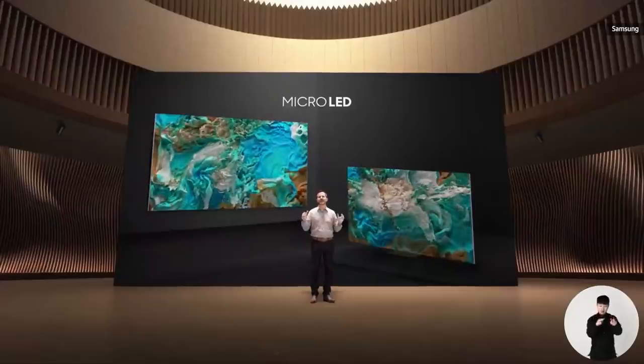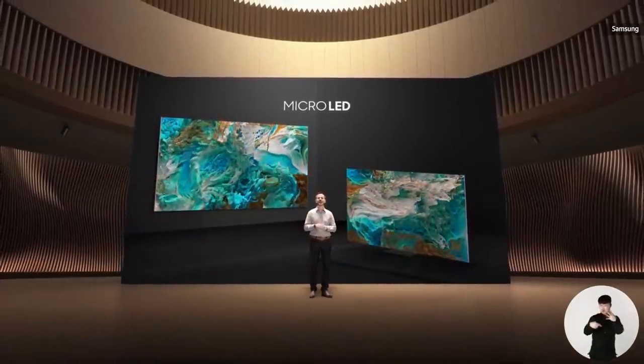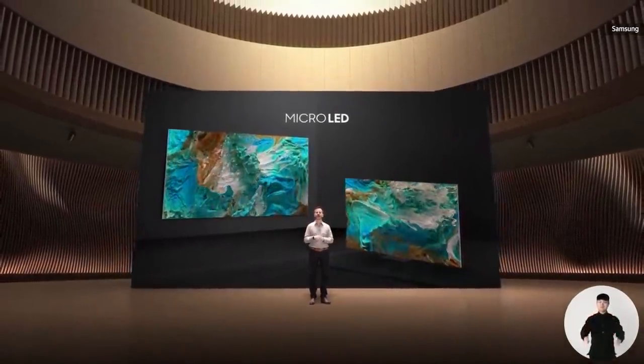Unreal picture quality at an enormous scale. New viewing experiences and clear resonant audio right out of the box.